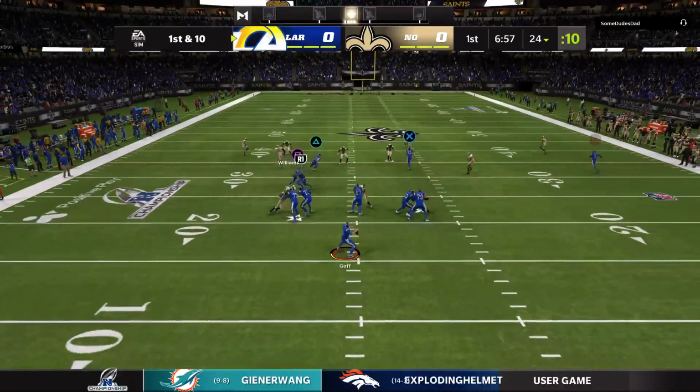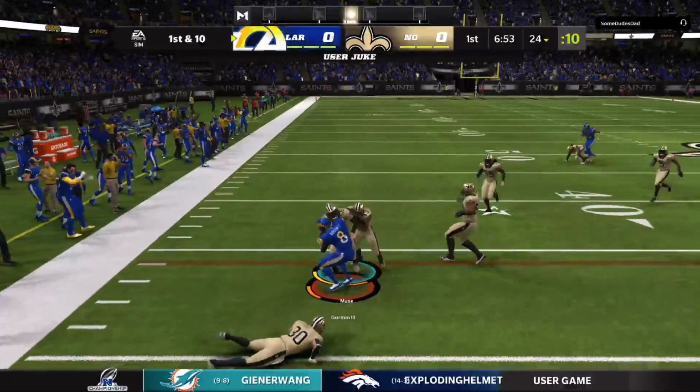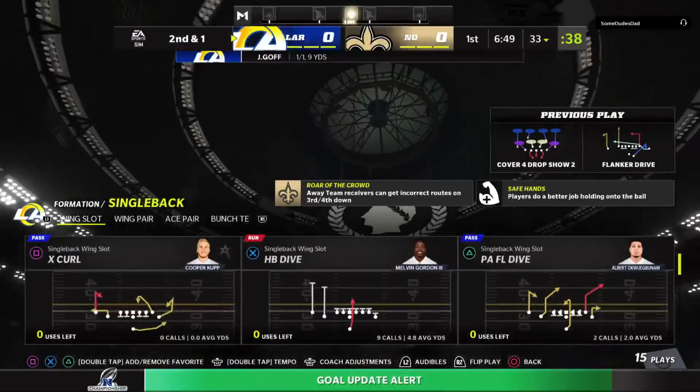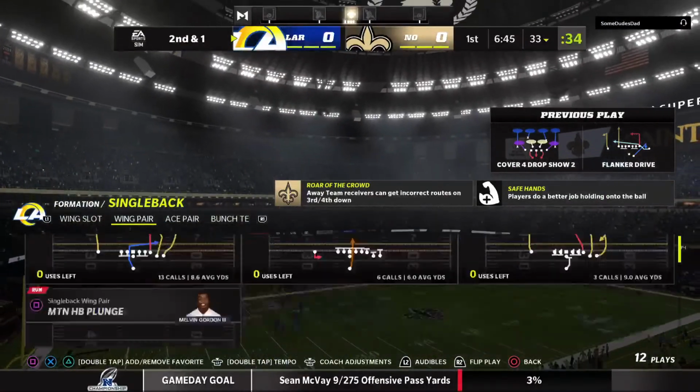On 1st and 10, Goff. That's out to the flat for Gordon. Now this will leave him a yard short. Nice pickup of 9 yards on 1st down. I like it, I like it, I like it.